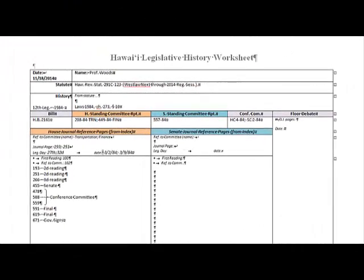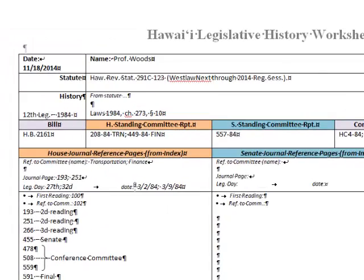Now let's take a look at our worksheet. This is mine and I've filled it out so that you can see how it should be filled out. Some of the things I want to call your attention to are things I've added, like the 12th legislature, and I've put the abbreviation for the committees on the report numbers, as well as I've retrieved the legislative day and I looked back in the beginning to see what date that was and which page I found it on in the journal. And I've recorded all of the page numbers that came from the history section.